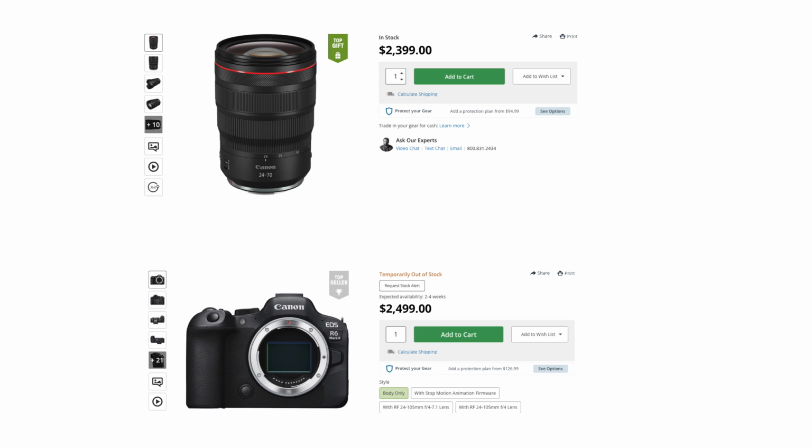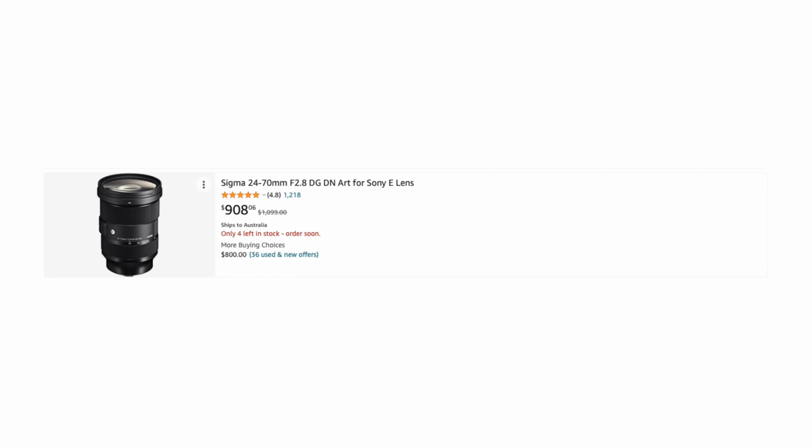Where on the Canon system, if you want to go out and buy a 24-70 2.8 RF for this, it's going to cost you the same amount as the camera, where the Sigma version is only $900 USD. So there's just way more lens options for the Sony system.